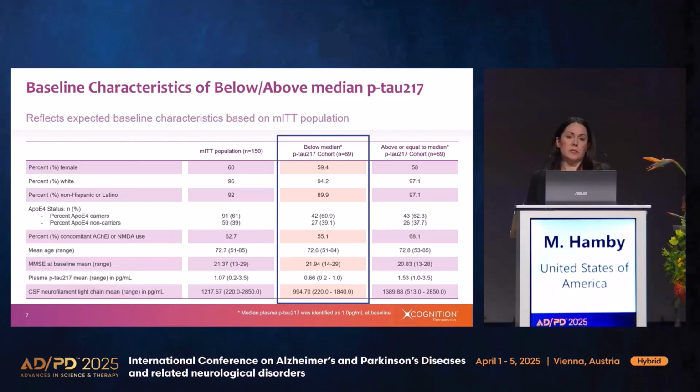So the baseline characteristics of the trial are shown here. You have the intent to treat group on the left column, modified intent to treat, the below median phospho-tau 217 and the above median phospho-tau 217. And the median for this trial, for the subgroup analysis, which was pre-specified, ended up being 1 picogram per mil. So that's the cutoff using this assay. And you can see here that the percent of patients that are female are approximately similar. The ApoE status is approximately similar across these 3 groups, cohorts.